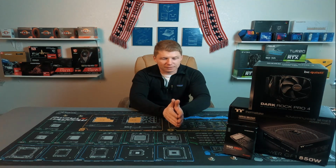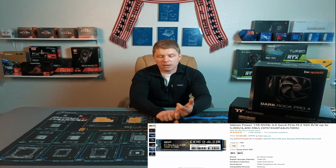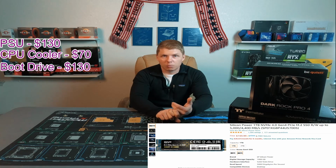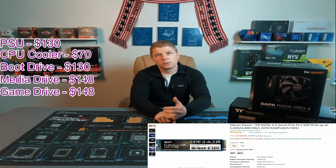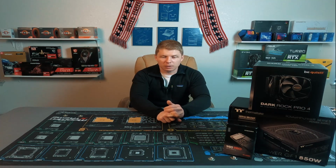The other hard drives that I don't have up here, but you'll see on the screen, for the game drive and the media drive, I went with 1 terabyte each. Those are Silicon Power, and they're Gen 4 SSDs as well. Silicon Power is a little bit lesser known of a brand, but they're still, I think, very trustworthy. I've used Silicon Power in plenty of builds, and their products always work. Price to performance wise, they're hard to beat.